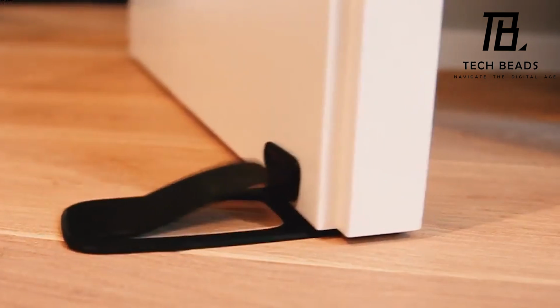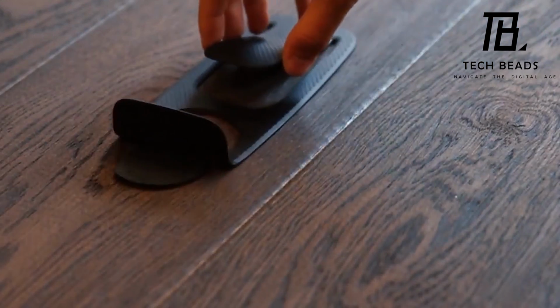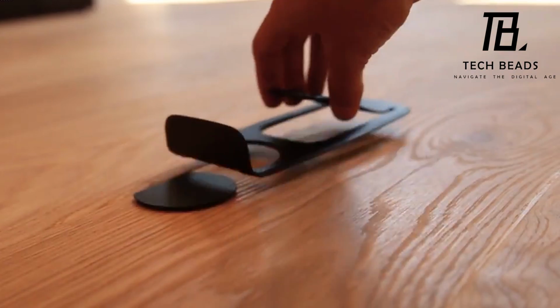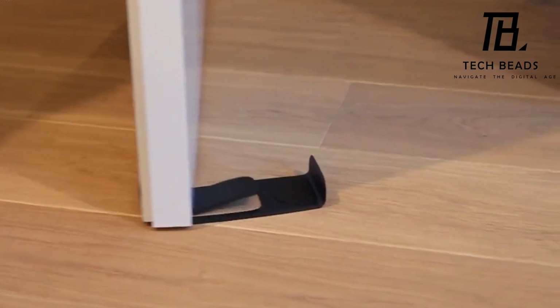The DorStopper SPRING is made of reinforced plastic, making it durable and long-lasting. It's impressive that the creators managed to raise over $22,600 via Kickstarter for this product.